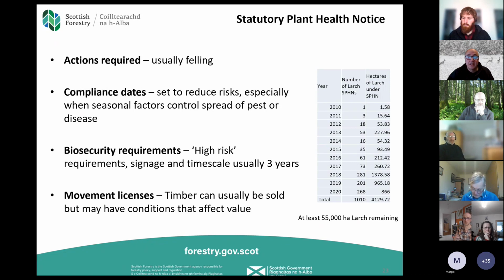Compliance states it's usually 3 months or before the next main spore release period, which happens in the spring and autumn. So SPHNs picked up in the May flight should be dealt with by September, and SPHNs picked up in the August flight will be by March the following year. This is key to slowing the spread of the disease and preventing new infections. We're not getting rid of this disease. We're only trying to manage it.